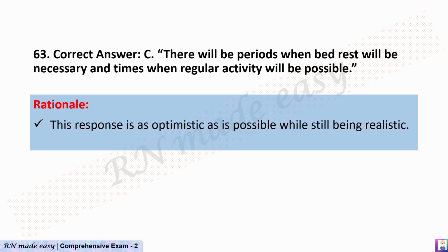The correct answer, C. There will be periods when bed rest will be necessary and times when regular activity will be possible. Rationale. This response is as optimistic as is possible while still being realistic.